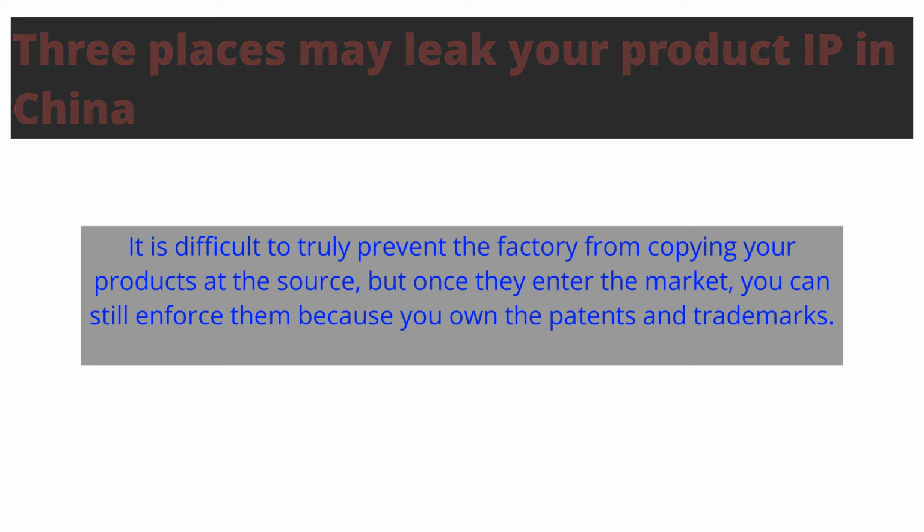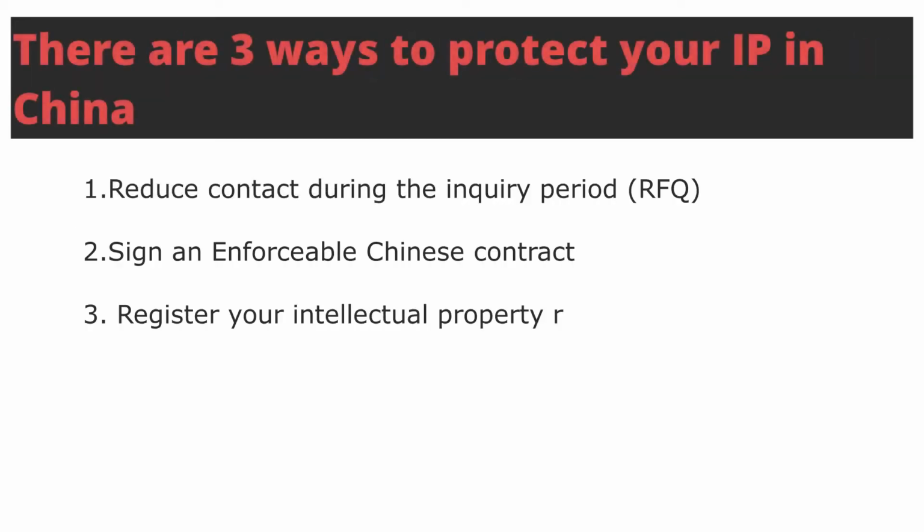Next, let's take a look at the three ways to protect your IP in China. First, reduce contact during the inquiry period, which is the RFQ. When you request a quote, you may interact with many suppliers in China to quote, but in the end, you may choose one to get your business. So in this process, try not to reveal too much information about your product, even if you signed a non-disclosure agreement.